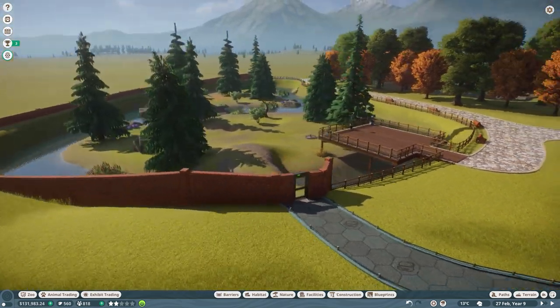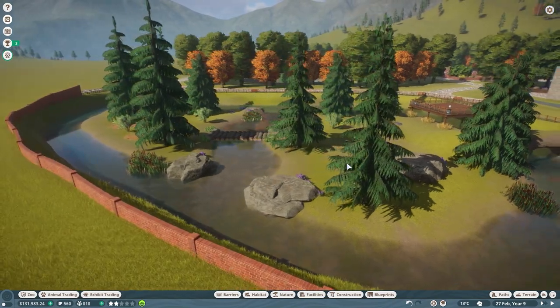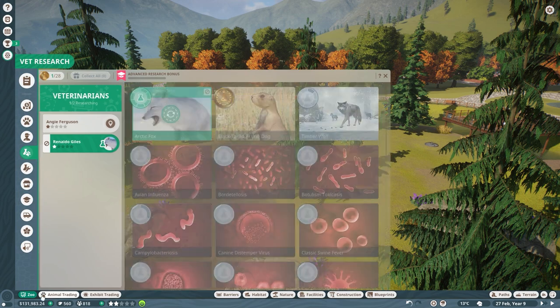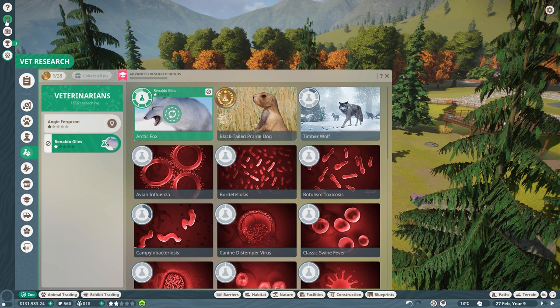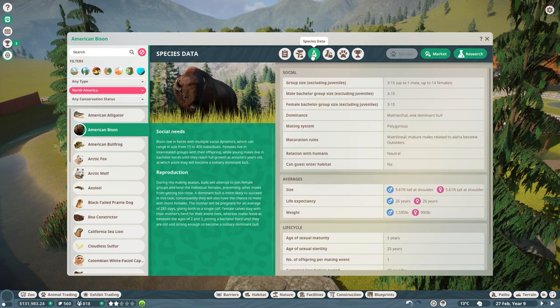All right. Is this the best exhibit for an American bison? I don't even know if there should be water with American bison. Who knows? Let's see who would know the natural habitat. They don't really request a whole lot of water. They can live in quite a bit of a different temperature median. They're more grassland, I would say, but we're going to try it with this.